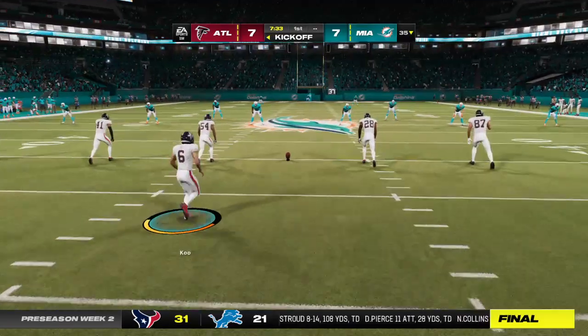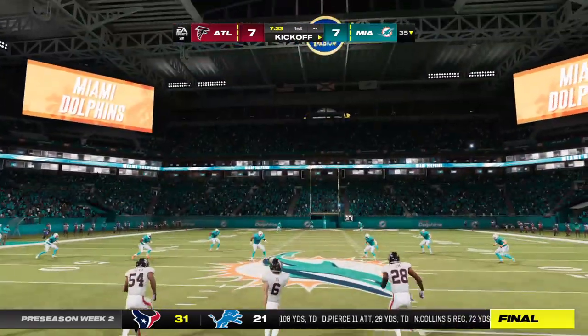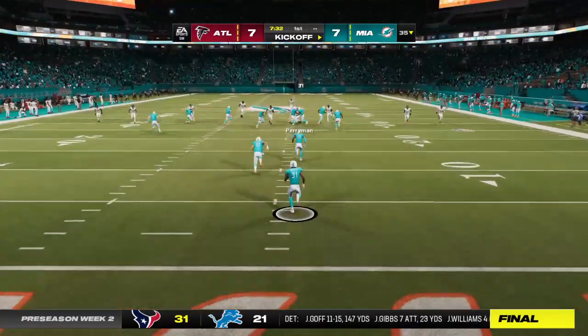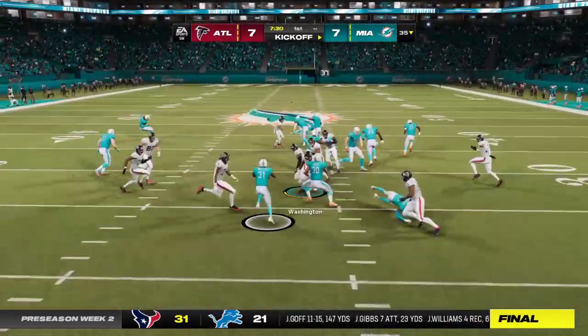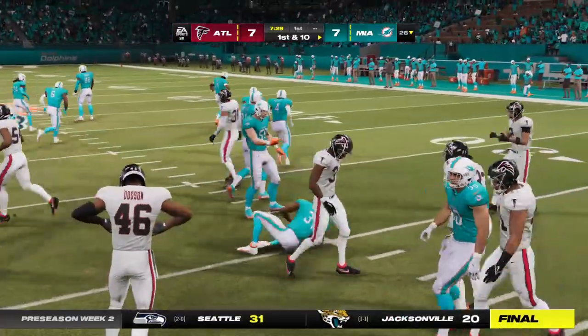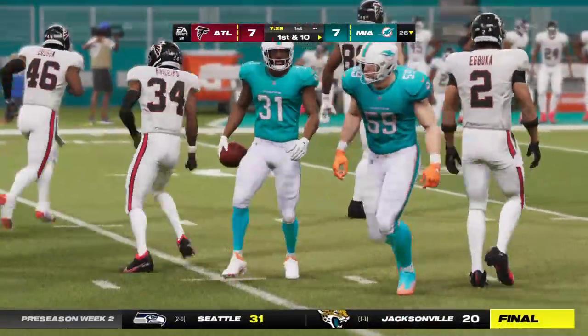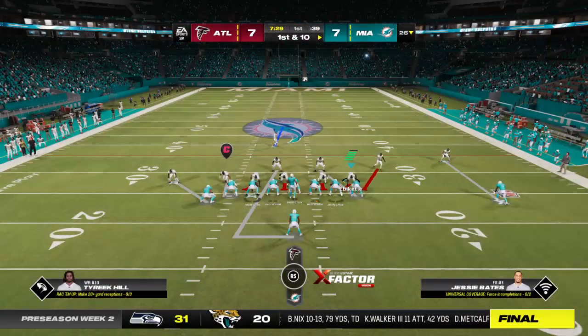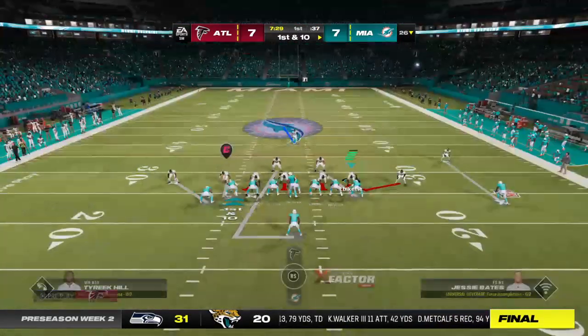Each team has scored. 7-7 here as the kick's away. And here comes a return from just beyond the goal line. And they'll get him down right around the 25, actually the 26 officially, so a net gain of 1 there. First down Miami as they get set to start the drive.